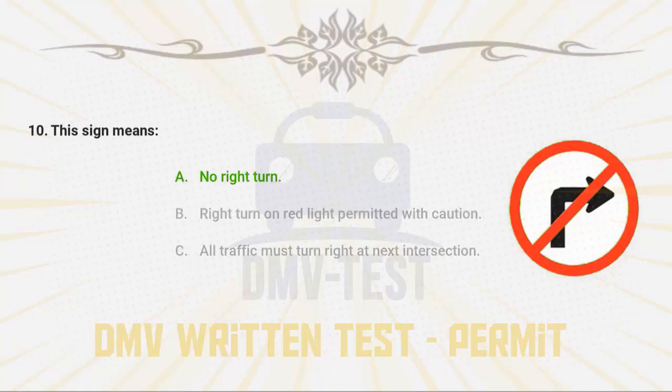A. No right turn. Signs with a red circle and diagonal line over a black symbol indicate that the action represented by the symbol is prohibited. In this case, the sign indicates that right turns are prohibited.